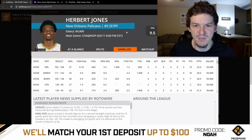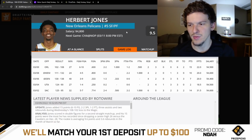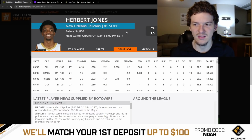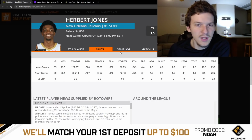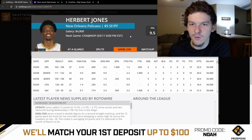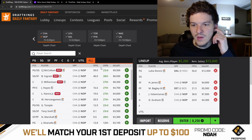I think Herb Jones' upside's a little bit higher. I think he should play big minutes. I think he might get more opportunities to score. He's been able to contribute with defensive stats this year, which is always a little bit of a bonus when guys can get you a couple blocks and a couple steals. That's something that Herb Jones can always do. And in what should be a fast-paced game, there's going to be plenty of opportunity for steals and blocks, for rebounds, for putbacks, all that stuff. So definitely like Herb Jones, definitely like J-Val, Devontae Graham. I think all these guys are really solid plays.